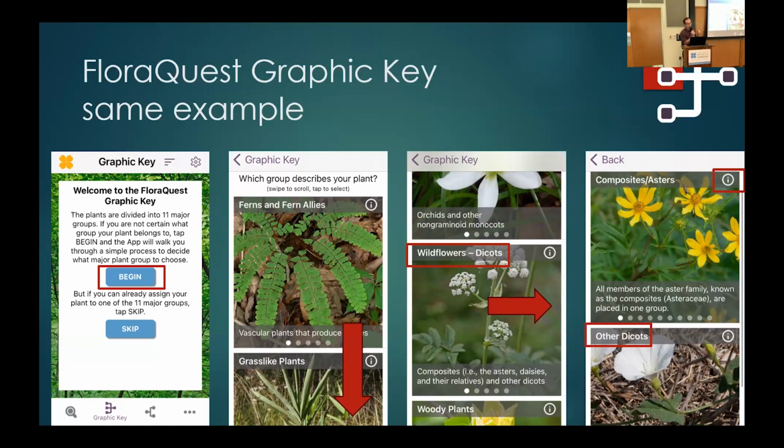And I say, do I have a fern or fern ally? If I want to know more about ferns or fern allies, I can scroll left and right, and I can see more text and more images of ferns and fern allies to determine maybe this could be a fern or fern ally, but we all know it's not. So I scroll down and I look at the next one, grass-like plants. Nope. And I keep going. Orchids and other non-graminoid monocots. Don't think so. Wildflowers, dicots. Okay, this is looking more like what we've got here. And then the different pieces of that are described, and I can swipe left and right to see more examples.